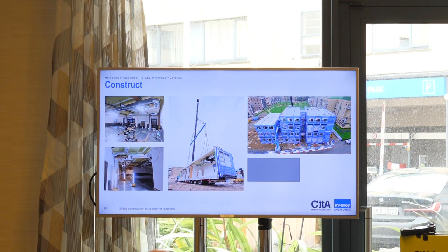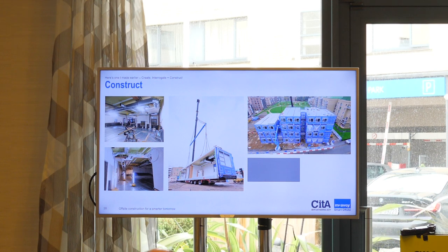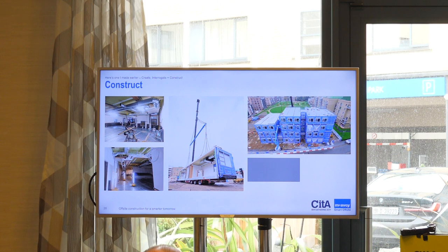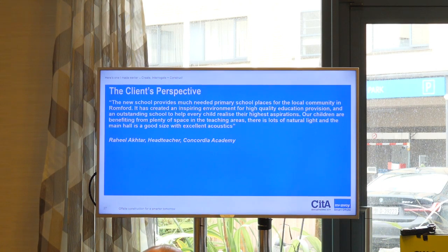And one of the residents overlooking the site had actually gone on holidays. When he came back, there was a 4-story school in his backyard, and he actually rang the local authority complaining because he didn't realise this school was going to be in his garden. So it just shows you the speed at which we work.